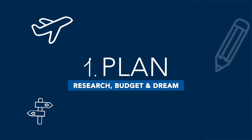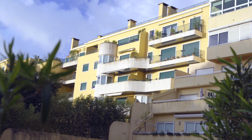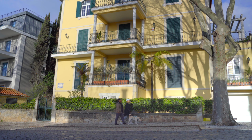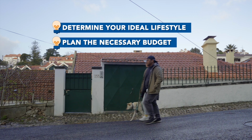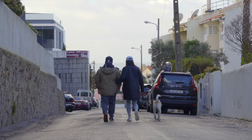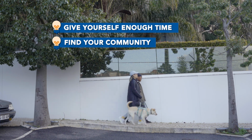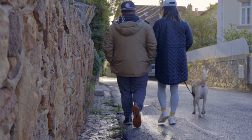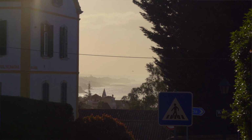First, start planning. Tons of expats end up disappointed after moving their whole life to another country. So invest your time and energy in the planning phase. Figure out your budget and what you need to live your ideal life. Take a scouting trip and use the full 90 days of a tourist visa to give yourself enough time to feel out the vibes and find your community. As we'd both visited Portugal before, and Carl had a specific jiu-jitsu gym in mind, we already knew what neighborhood we wanted to be in.